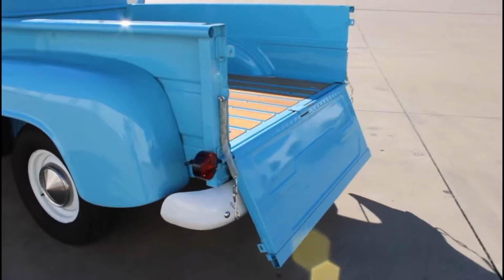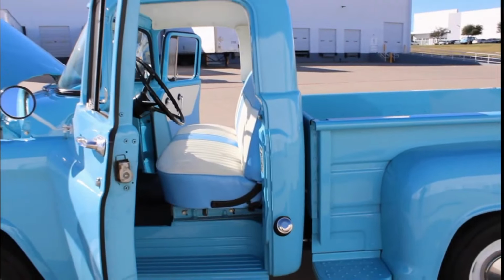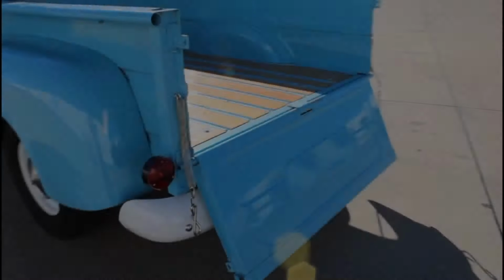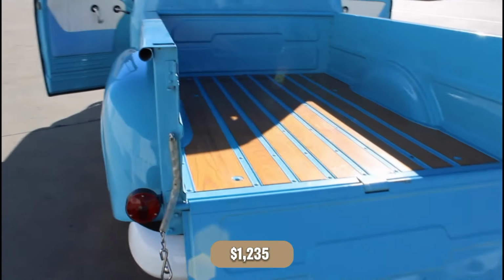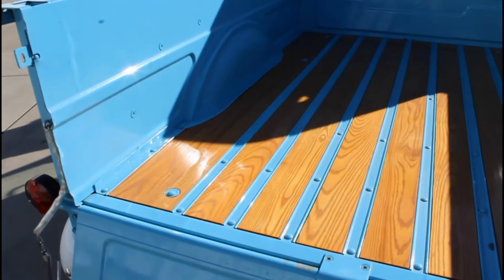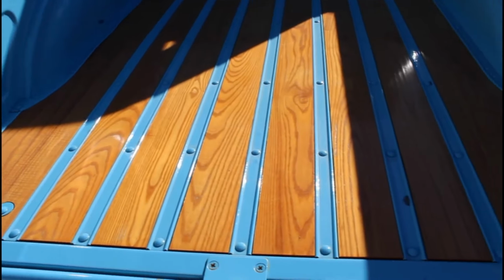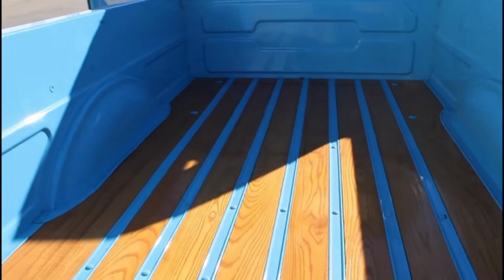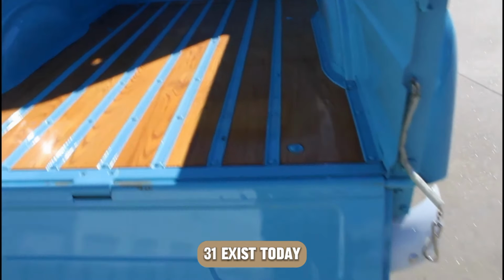Unfortunately, as incredibly powerful and visually appealing as the series was, getting the option was simply too expensive. At the time, you would need to scrounge $1,235, which was a lot of money at the time. Even worse, interested buyers had to pay the total cost of the upgrade in advance without any options for installments. The result? Only 50 special edition Dodge D-Series pickup trucks were produced, and only about 31 still exist today.